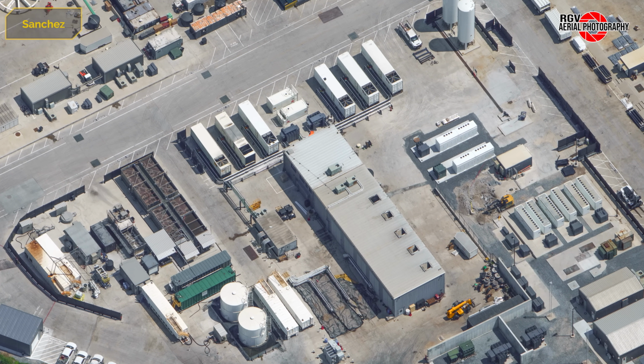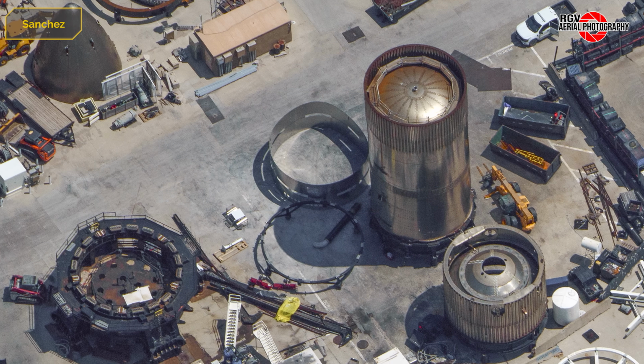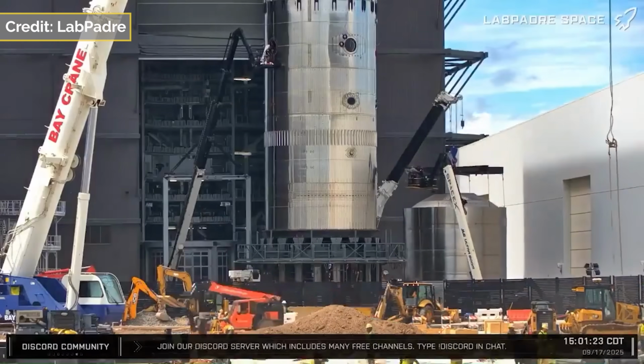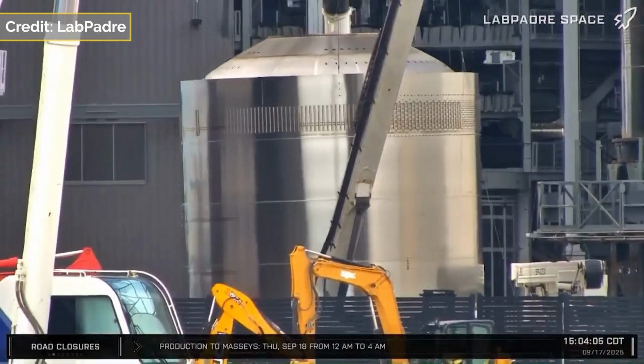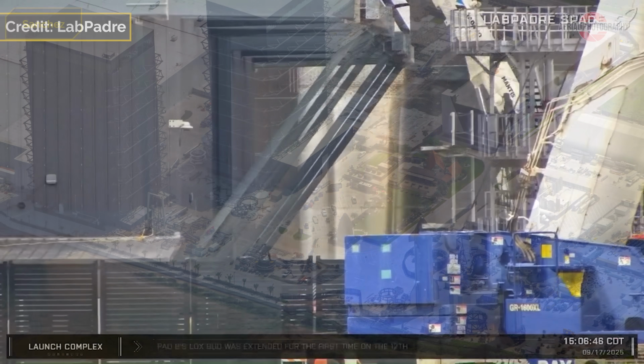Moving to the former gas power plant, these 3 generators have been relocated from their previous location over here. An excavator can be seen working near the Tesla power packs. Now rolling to the scrapyard, a barrel section with cutouts has been moved from Star Factory. What looked to be a ship aft section test build left the factory and made its way here on September 17th. This clip is courtesy of Lab Padre Rover 1 camera.